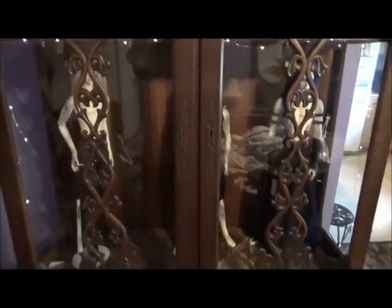Yes, and as you can see, it's got these decorative pieces over the glass. And that does kind of draw away from what I'm trying to do here, which is show off dolls, but I don't have the heart to take them off. They're original. The antique store guy estimated that this thing is probably from the 20s or something. And it's made from tiger oak.